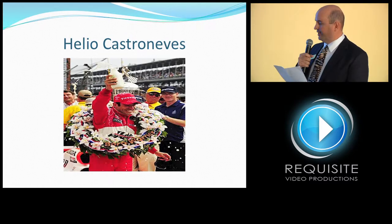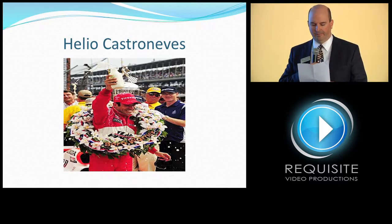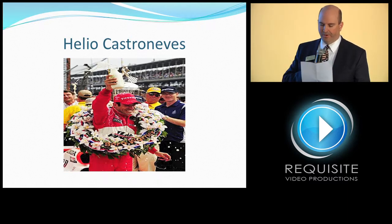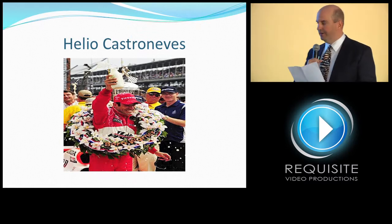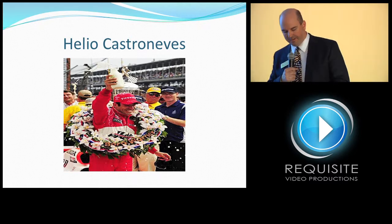Helio Castroneves is another very recognizable name. He could be the fourth four-time winner in Indianapolis history, joining A.J. Foyt, Rick Mears, and Al Unser Sr. He is a driver for Team Penske and is one of the favorites to win this year's race.